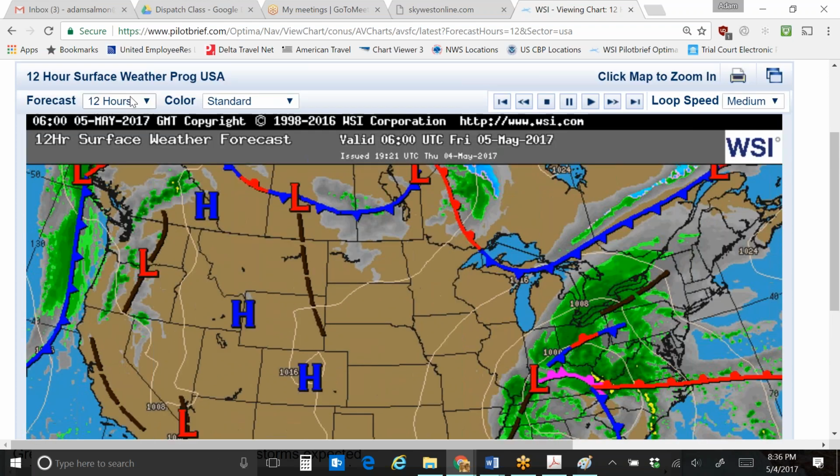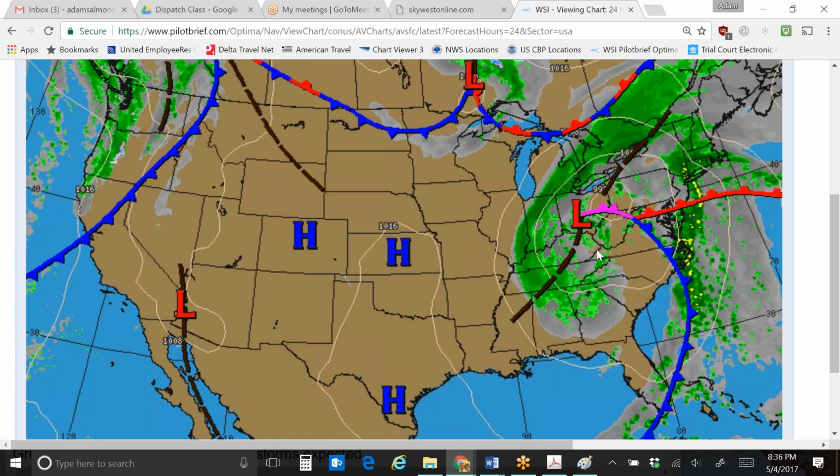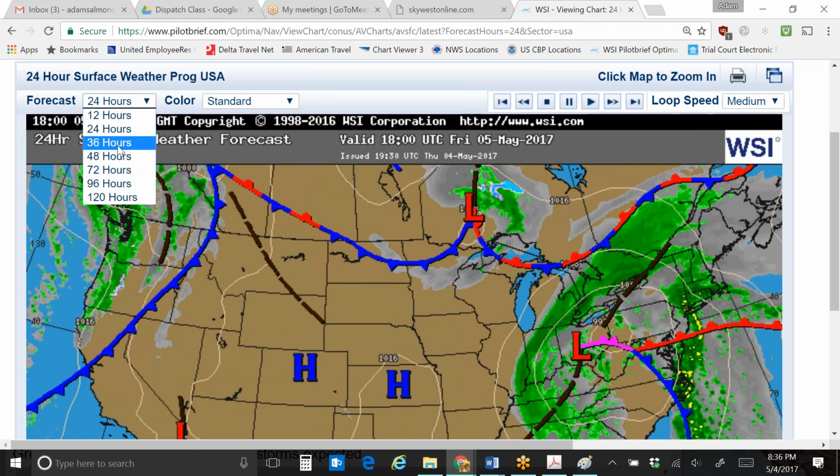So you can change this. That's 12 hours, and then 24 hours from right now, this is what we expect it to look like. So these high pressures move more over the Midwest. That low system over the eastern part of the United States starts moving. This is 24 hours from now. This storm over here is really not all that fast moving, because if you look at how it is right now, it's maybe right here, and 24 hours from now it's only going to be right here. There's really not too much movement. Anyway, you can just change this and keep going down.